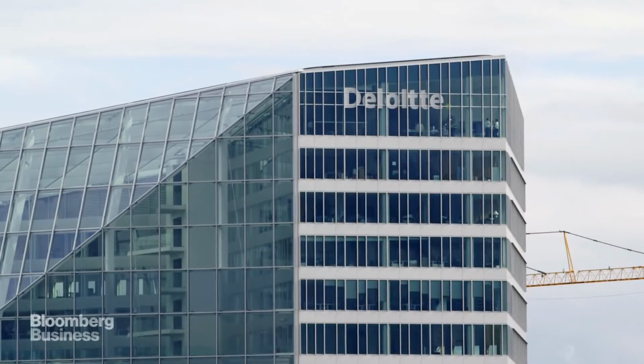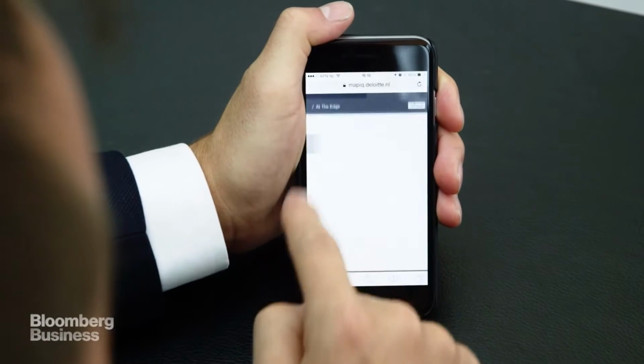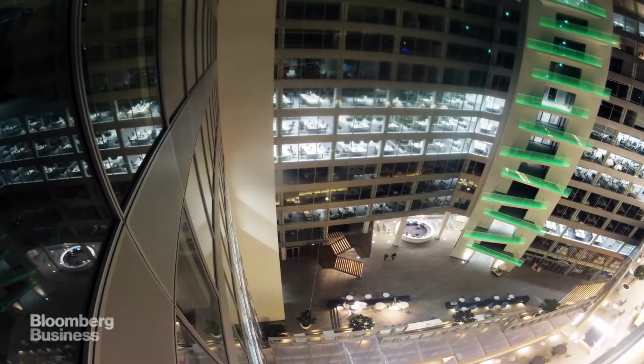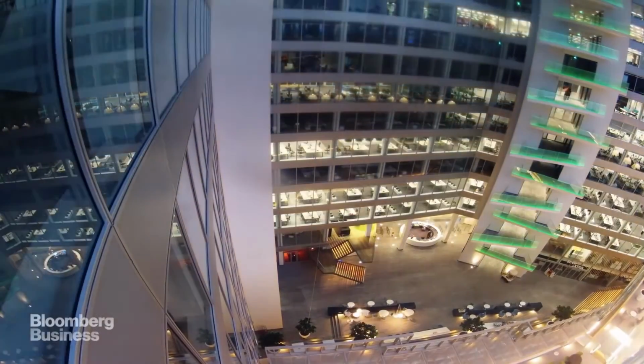Sometimes the Edge just feels like it's showing off, and some of the app functionality isn't quite ready for prime time yet. But most of the time, this is all running seamlessly in the background. It's maybe the most fully realized vision of the Internet of Things the world has ever seen.